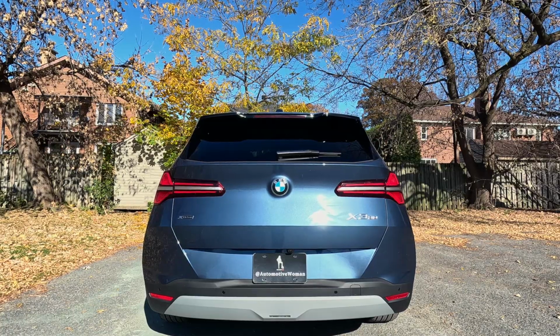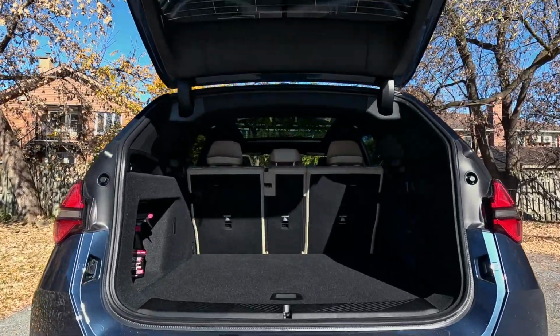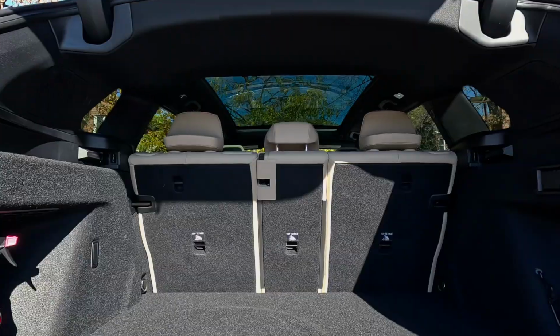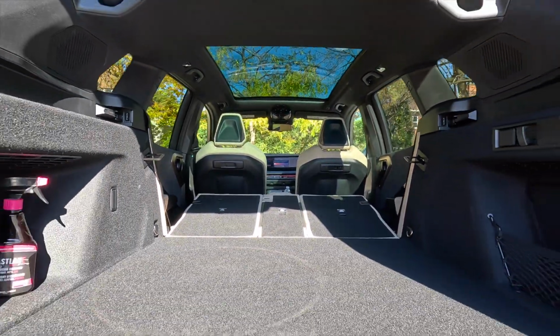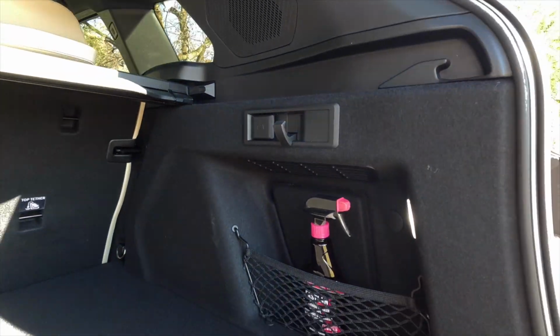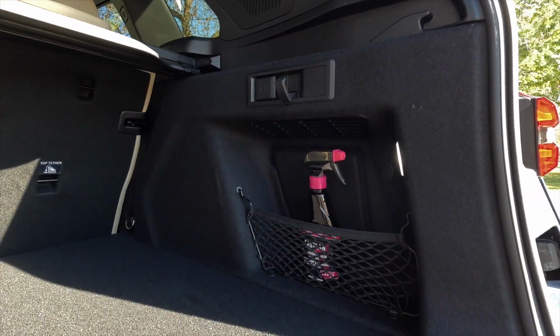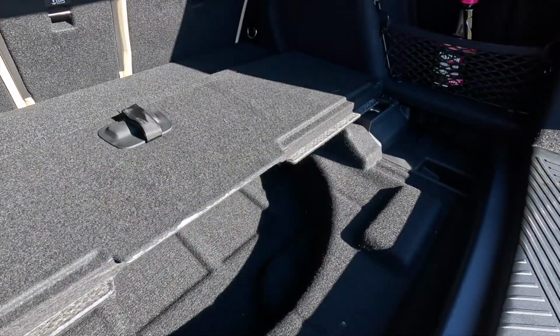Now, when it comes to cargo space, with the seats up, you receive 570 liters or 20.1 cubic feet of space. With the rear seats lowered in their 40-20-40 split configuration, you receive 1,700 liters or 60 cubic feet of space. Other features include a cargo cover, a 12-volt port on the right side, and under the trunk floor, you should find a spare tire. However, check with your local BMW specialist.